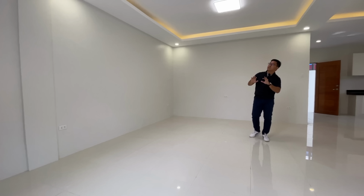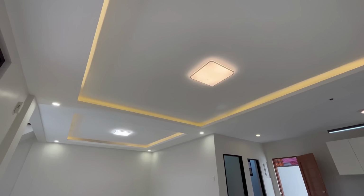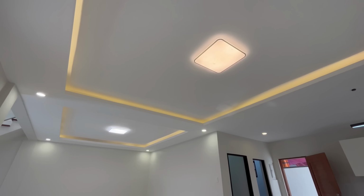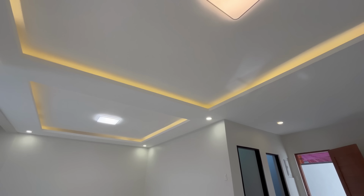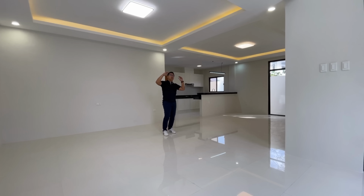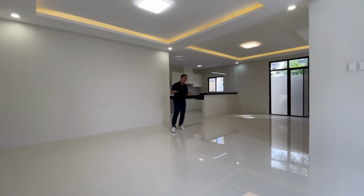So by the way, yung walls natin, it's painted off-white. Yung ceilings po natin, naka-cove po siya, and all of our lighting, meron na tayong mood lights, and also meron na tayong center light na nandito, and meron na rin tayong LED lights. And what's nice about this is it's very spacious.